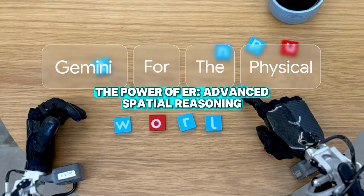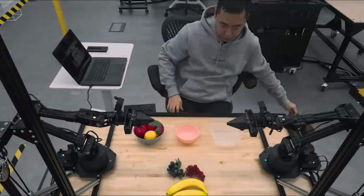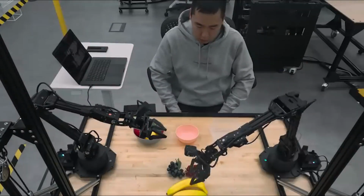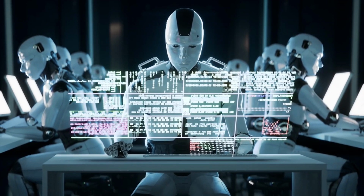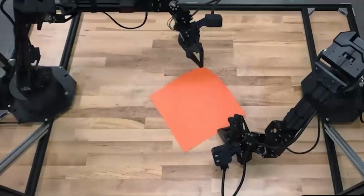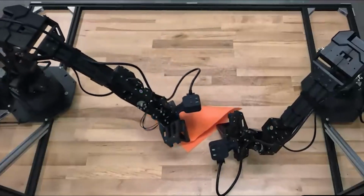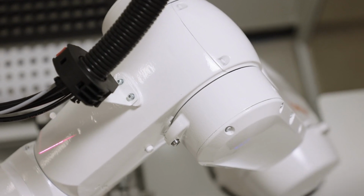The power of advanced spatial reasoning. Now let's get into the science behind Gemini Robotics-ER. The model can understand objects in 3 dimensions, figure out how to grasp them, and plan the safest path for a robotic arm to grab something. It's like giving the robot the gift of spatial reasoning, allowing it to make decisions based on its environment.